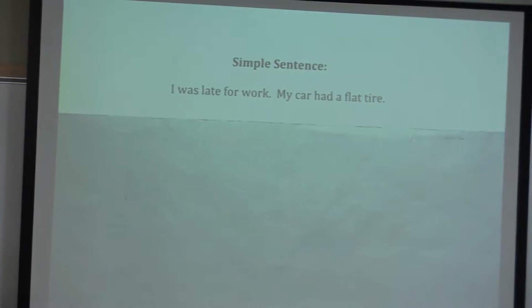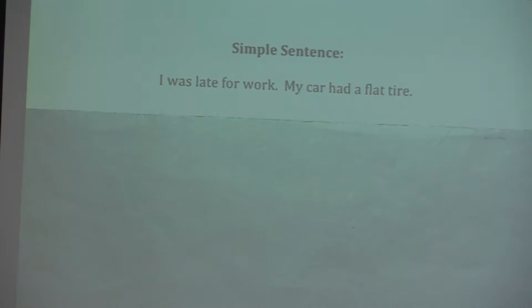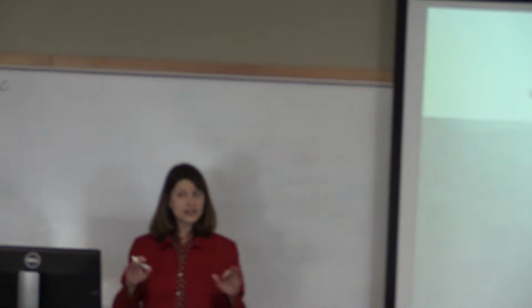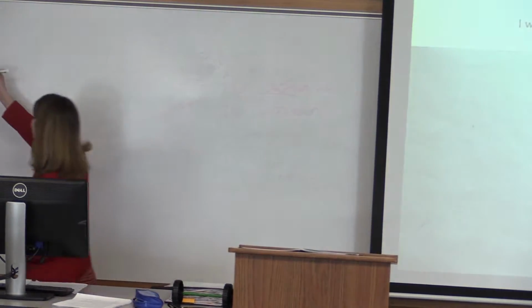My car had a flat tire. Does it have a verb? Yes. What would that be? Had. Good. Who had a flat tire? The car did. What had a flat tire? The car did. So I have a subject and a verb, and it expresses a complete thought. Those are simple sentences. But we learned on Tuesday that if we just continue to write in simple sentences, our writing becomes very choppy and boring. So we started writing in compound sentences.